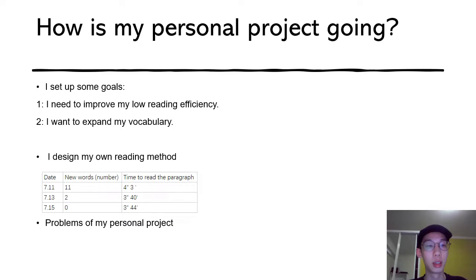After I chose reading for my personal project, I set up some goals. First, I need to improve my low reading efficiency. And second, I want to expand my vocabulary. To improve my reading skills, I designed my own reading method.